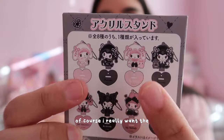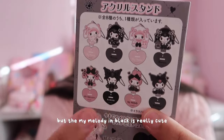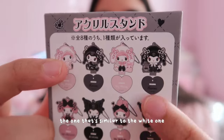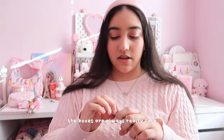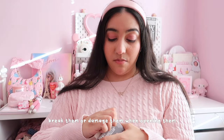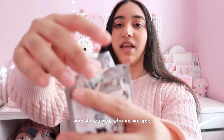Of course, I really want the My Melody in white to match my plushie, but the My Melody in black is really cute, and like this Kuromi, the one that's similar to the white one, I love those too. So hopefully I have two boxes. The boxes are always really cute, so I never want to break them or damage them when opening them, but holy heck do they make this sticky. But okay, let's see. Who'd we get?